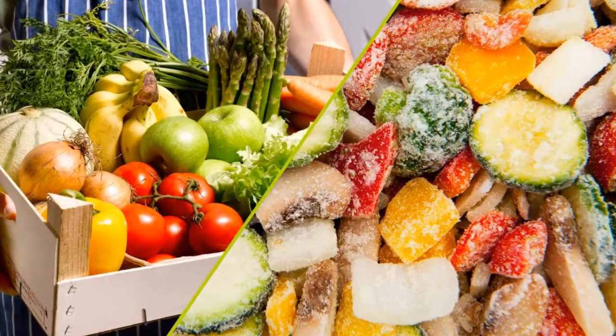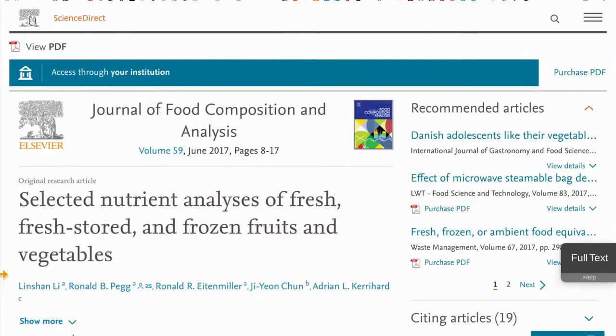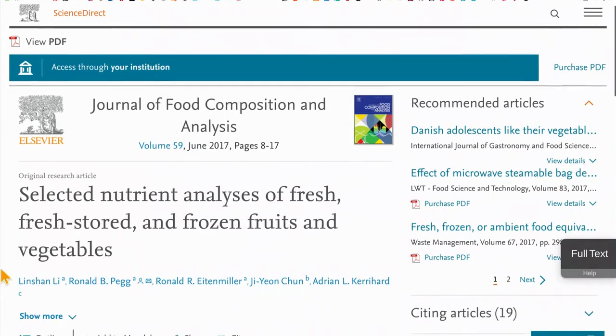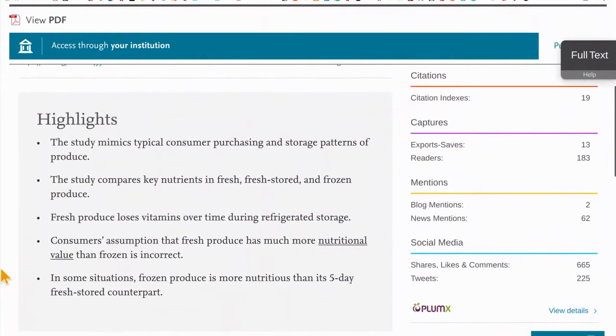there are conflicting opinions on whether fresh or frozen veggies are best to use, but in a 2017 study, the USDA found that frozen vegetables actually retain more nutrients longer than fresh vegetables. The study found that fresh produce loses vitamins over time during refrigerated storage, and that consumers' assumption that fresh produce has much more nutritional value than frozen is incorrect. In fact, in some situations, frozen produce is more nutritious than its 5-day fresh stored counterpart.